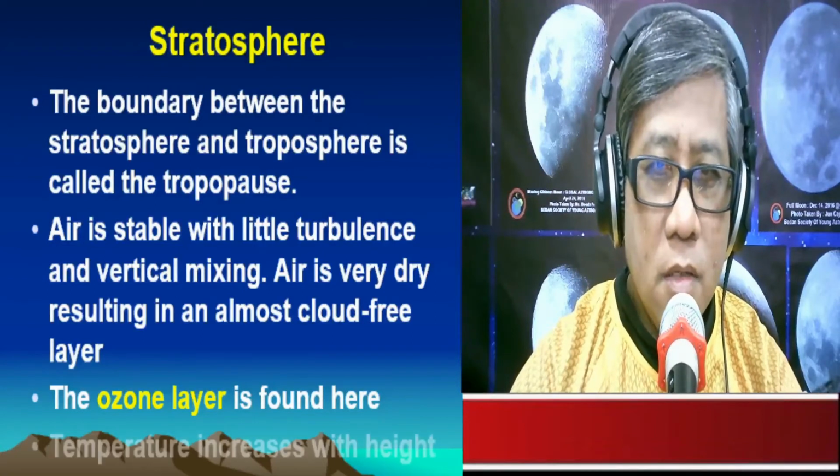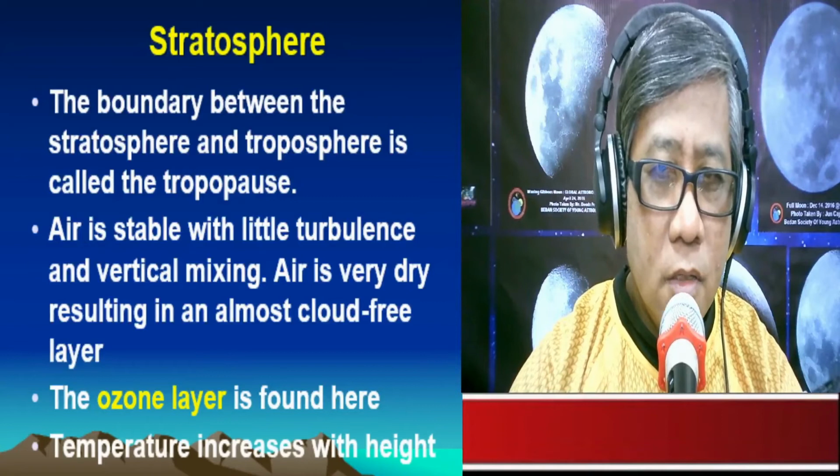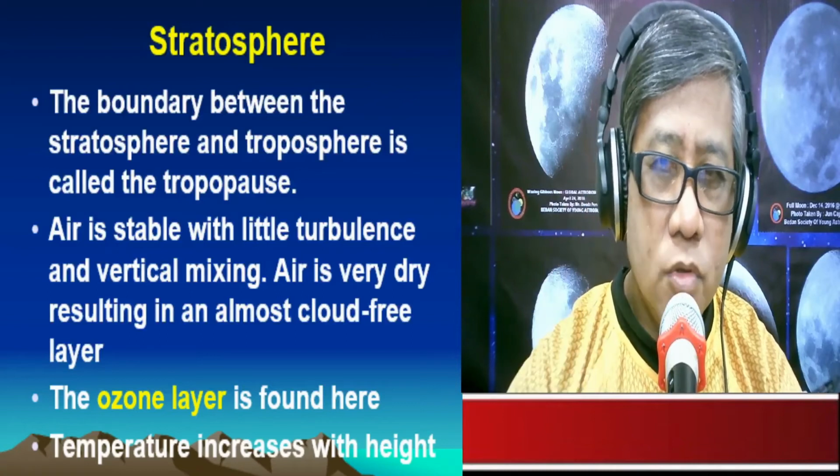And also in the stratosphere, as we increase in height, the temperature increases. Again, it has something to do with the ozone layer. Now, as the ozone layer absorbs UV rays, there is an increase in temperature. And that's the reason why, as we increase in height in the stratosphere, the temperature increases.